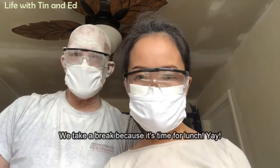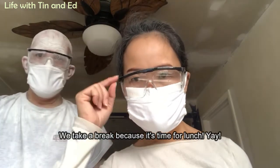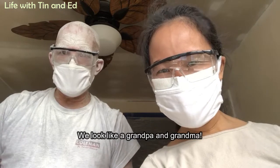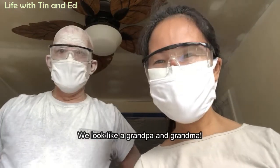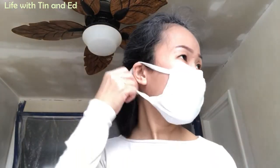I just aged 30 years. We're done with sanding. This was what happens when you retire and sit around. You just get old and more white and no sun. Hello. For me, not too much because I just did the sanding on the lower part.